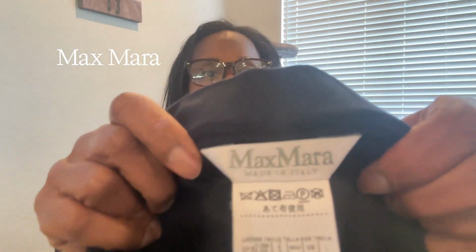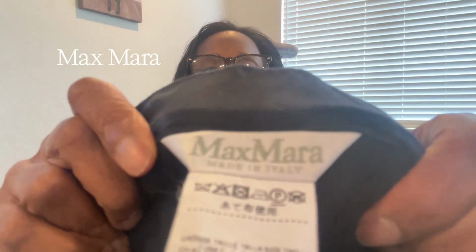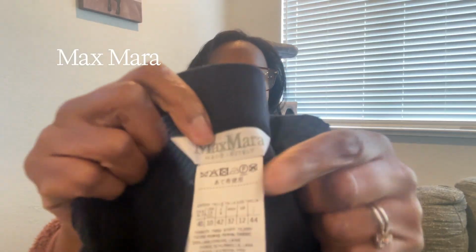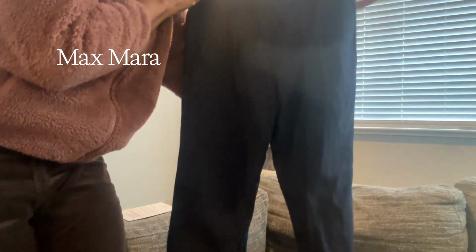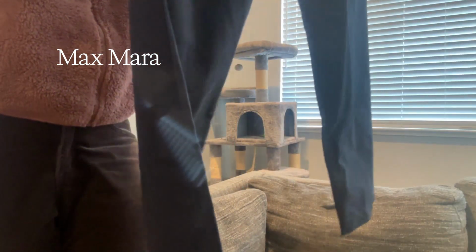I am not seeing any tags on these, so these may not be new with tags, but this fantastic Max Mara, I absolutely know what that is, and that is a great brand. Max Mara, if you're not familiar, very high-end brand. This made in Italy. These are some drawstring pants, and not anything special or exciting, but being Max Mara, it's definitely a higher end.